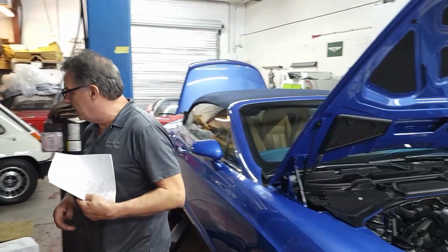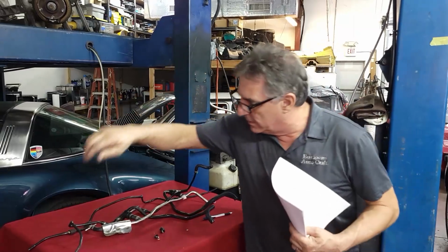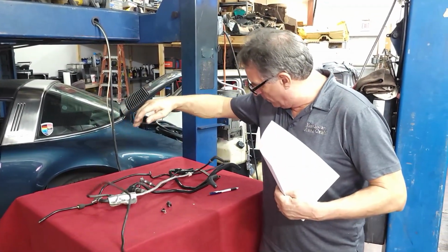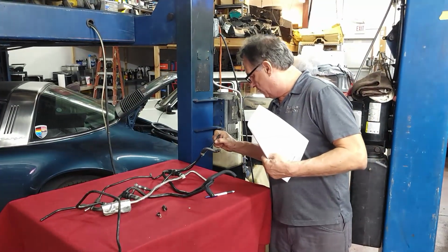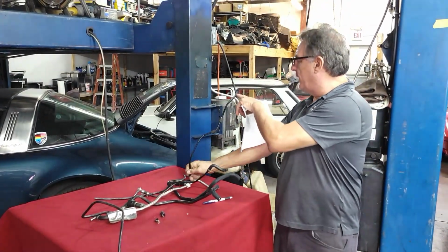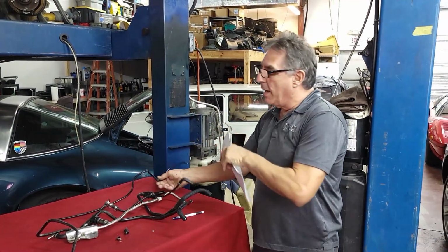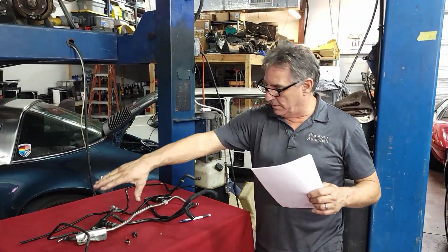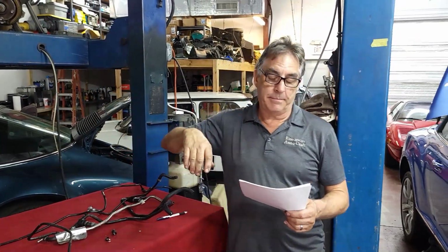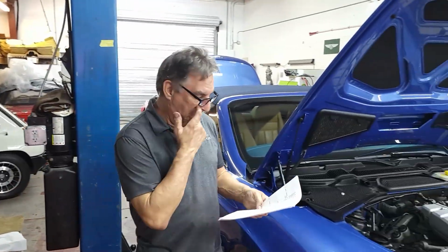We put smoke into, where's the line that goes over to the brake booster, this one. I think it's this one. No, it was this one. This goes this way, and this goes over to the top of that reservoir. This is where we pump smoke into under pressure. It pressurizes the whole system here, and wherever there's a leak, we get smoke. This was a lot of smoke. So we knew it was a vacuum leak.